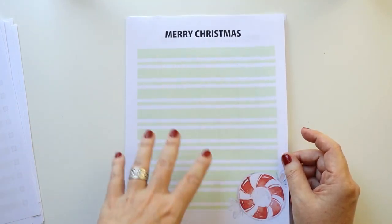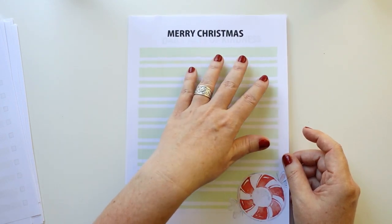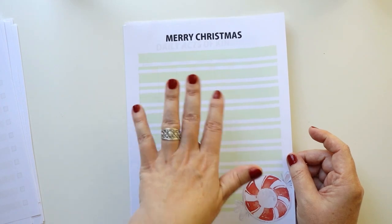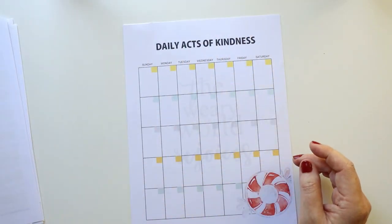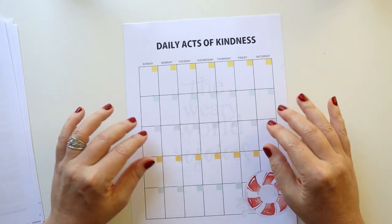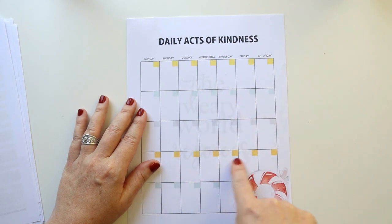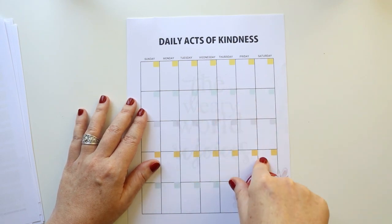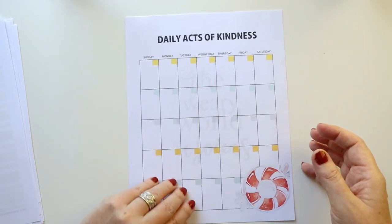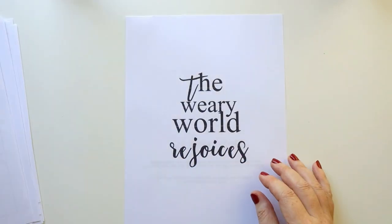I think there's just so many things you could do with this. Different ways to use this. You could do actual photo memory keeping, all kinds of ways to use this. I love this calendar. So this is another blank calendar, and this is a daily acts of kindness calendar. So you could actually map out the things you want to do in the holiday season, acts of kindness. So I think this is really a nice dedicated calendar for that.